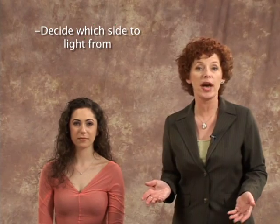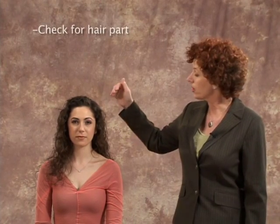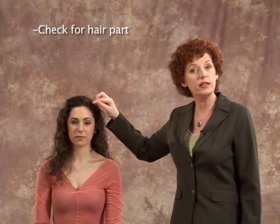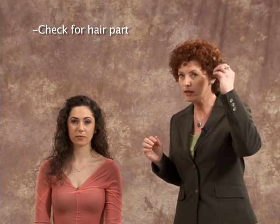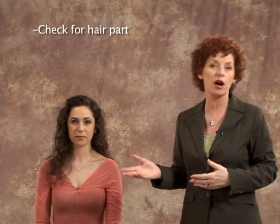The next thing that we need to do is decide which side we're going to light from. In some cases, it doesn't matter. Melissa has a very beautiful face. She's symmetrical on both sides, so she does look good going from one side to the other. It doesn't really matter. However, she has one small thing that we would pay attention to, and that is that her hair is parted on this side. If the part is over here, there's normally a little bit more forehead, so that could be a little more reflective, have a little glow. We don't really want to do that, so we'd light from the opposite side.